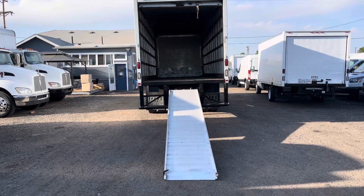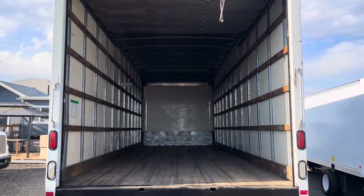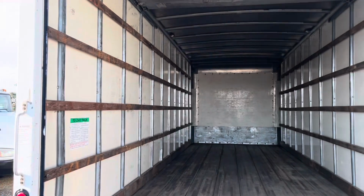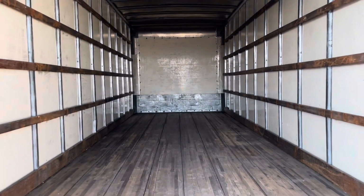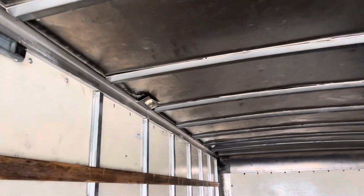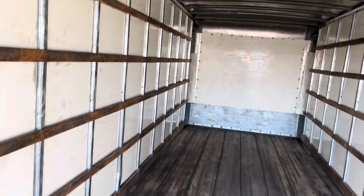All right, checking out the back side of things. Here's your ramp. These ramps are rated for about 1,000 pounds. And here is the interior. You do have kickboards, and then the wooden planks there for you to strap down anything you need. You do have dome lights on both sides, over here and over here. It's in great condition.